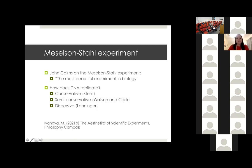Well, to understand its aesthetic import and aesthetic value, it's important to understand the context within which this experiment was designed. The experiment is carried out just a few years after one of the most exciting discoveries of the 20th century. In 1953, we have the discovery of the structure of DNA. We now understand that it's a double helix structure, and the most immediate question that the scientific community had to address now is how DNA replicates.